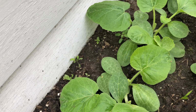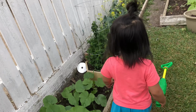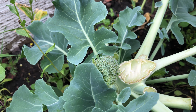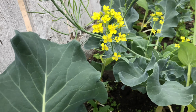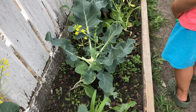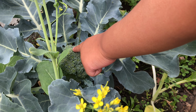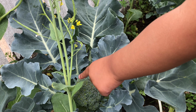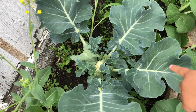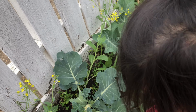Over there. And let's check our pet chai and our broccoli. Oh, there's a tiny broccoli! A baby broccoli. And we have a flower for our pet chai. And we have a bigger broccoli! Can I touch it? Wow! It feels yucky. No, it's rough. But it's good. That's small! One, two, three, four, five. Oh, a baby.